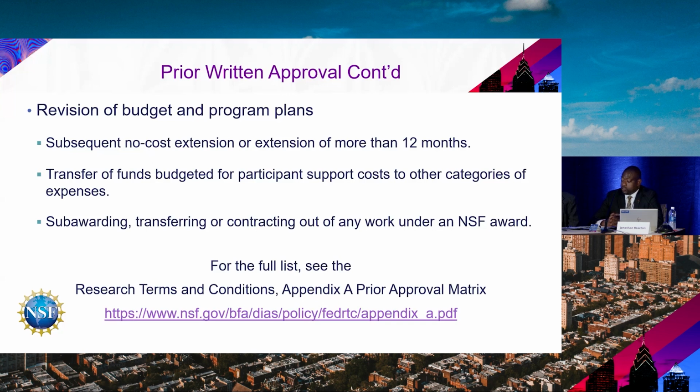To transfer funds budgeted for participant support costs to other categories of expenses, and subawarding, transferring, or contracting out work under an NSF award. Now, to see our full list of the prior approval matrix, you have here a link to our research terms and conditions, Appendix A, our prior approval matrix. We have about 25 various categories in which it lets you know which items require prior written approval and which items do not.